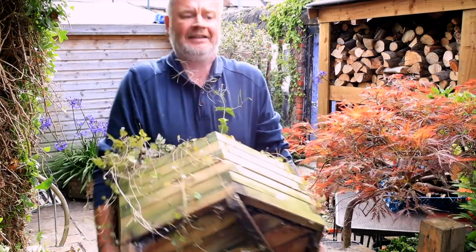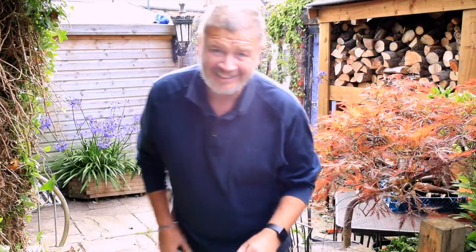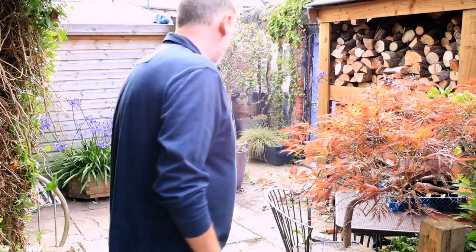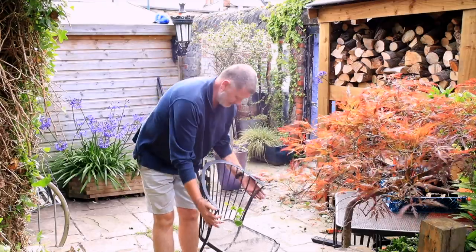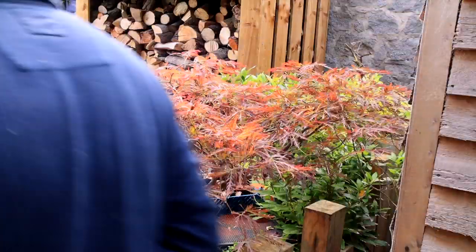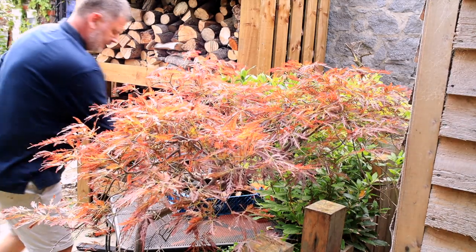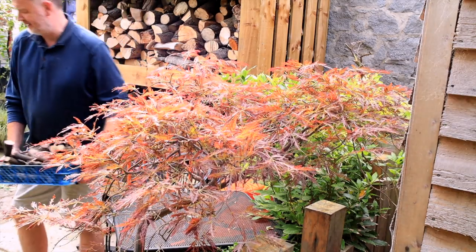Oh, it's heavy. I should have gotten the son to help us with that. Right. I think I'm going to put it in the front garden. Yeah. Look a bit nicer out here.